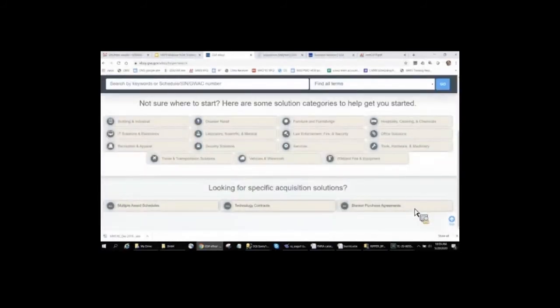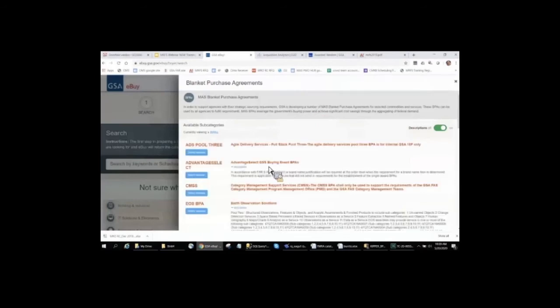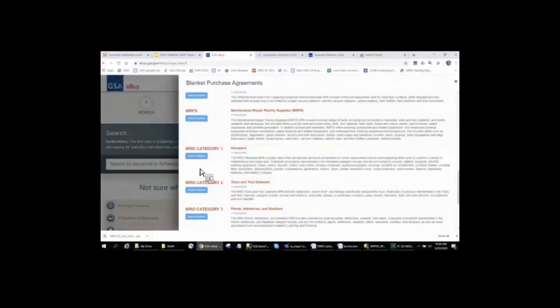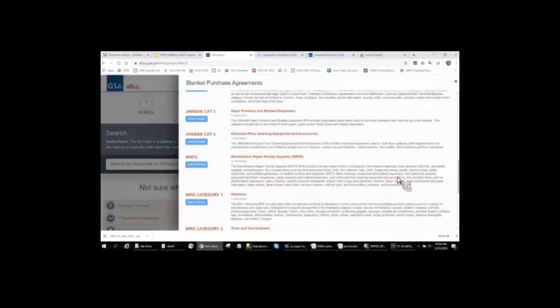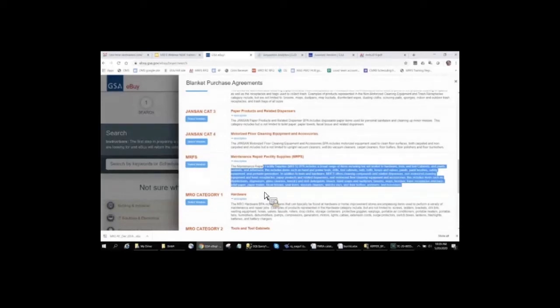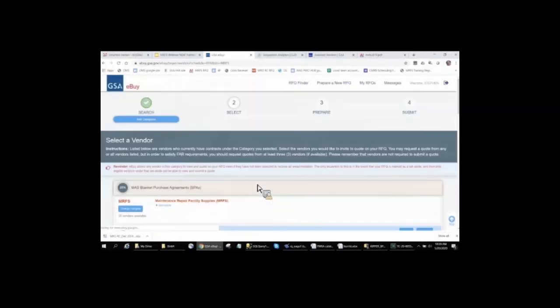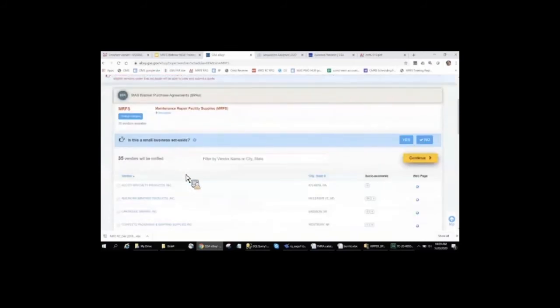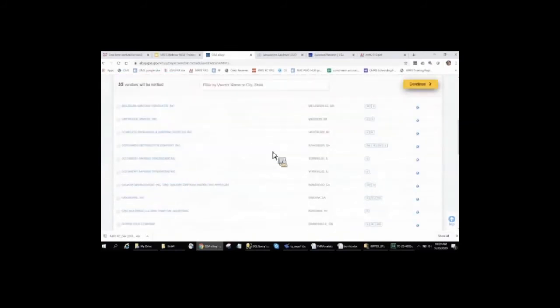You come down here to blanket purchase agreements. We're one of those. And then it's got all these blanket purchase agreements that GSA has set up, and MRFS is right here in alphabetical order. And this gives a description of our solution and all the stuff that we carry, and then you want to select these vendors. And now it says all 35. It says 35, there's actually only 30. Why does it give 35? Well, because some of them have more than one contract, like document imaging, for example.